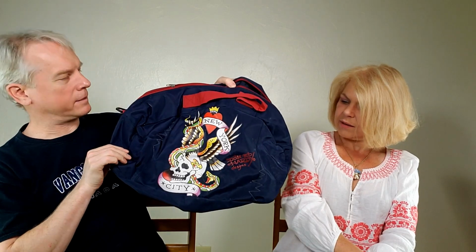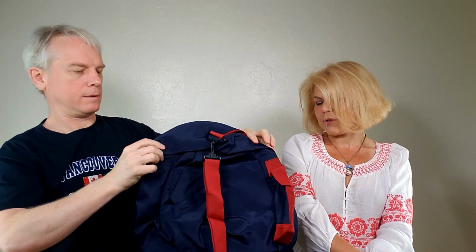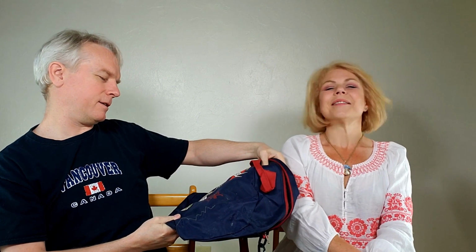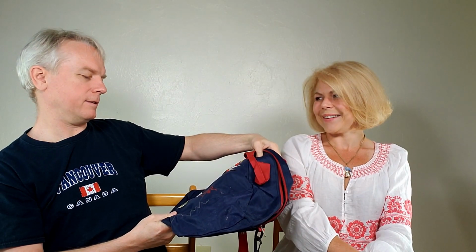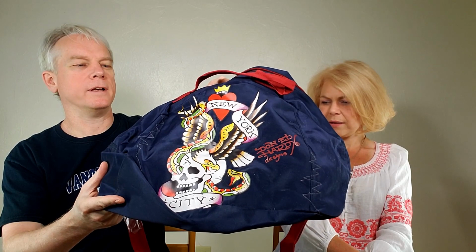This is interesting. New York City. This is kind of a big square bag. Do you recognize that designer? Yeah, I want to say I do, but... Ed Hardy. It says Don Ed Hardy. Oh, I don't know what that means. I'm not sure what it is.